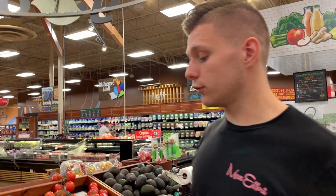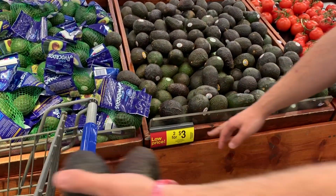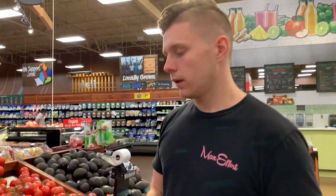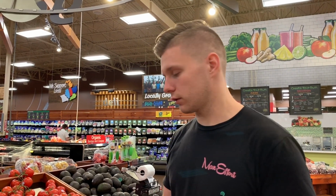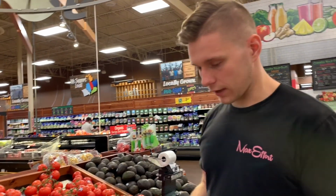So let's say your grocery store has a good deal going on, 2 for $3 is what Kroger's got right now in Bloomington. It's not a great deal, but every once in a while they'll have like 69 cents avocados. That's a really good deal. If that happens, you should stock up and freeze them. But right now we're gonna get about 5 and that'll last me through the week.